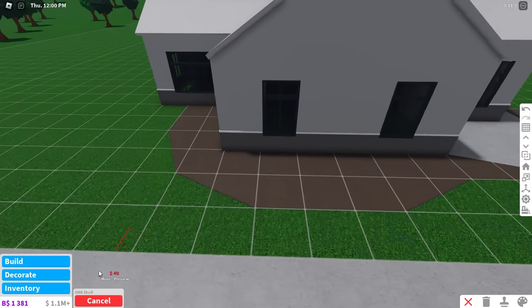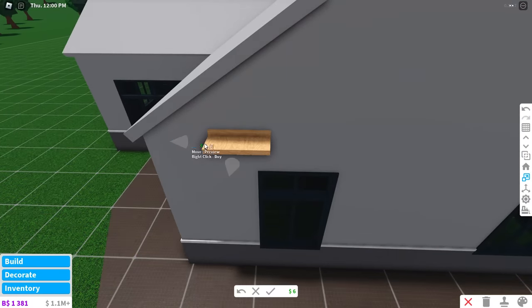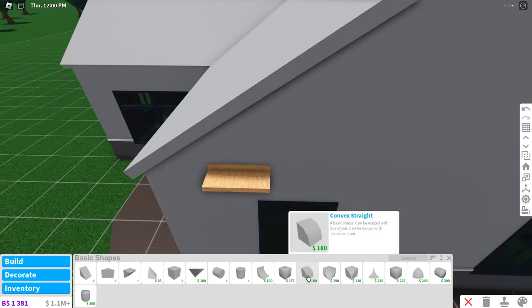One thing I did have in mind for the house itself is probably some of this extra stuff. So hold on, let me build this for you and explain what exactly it is.